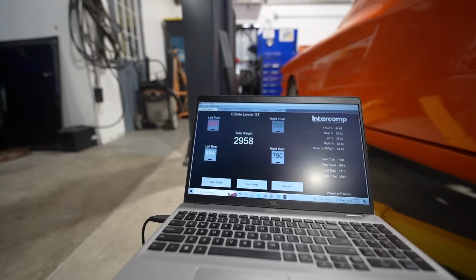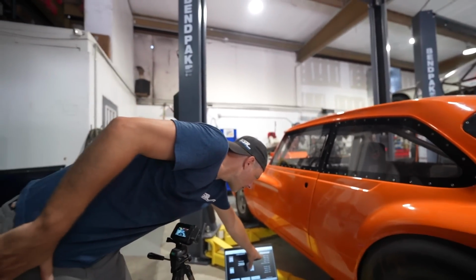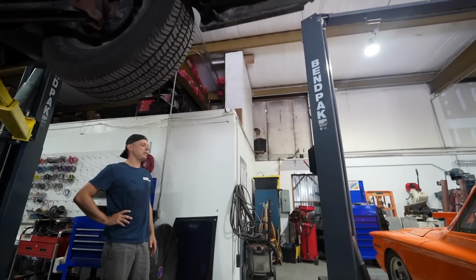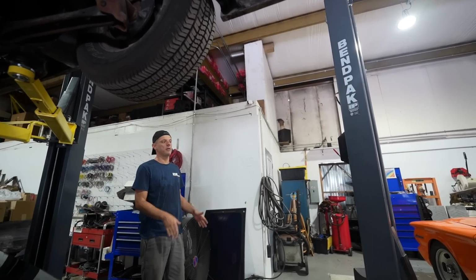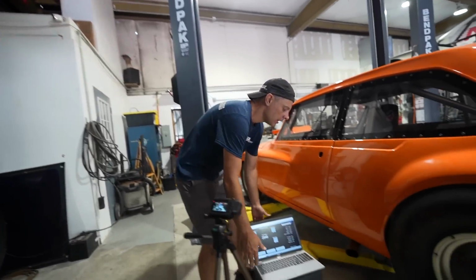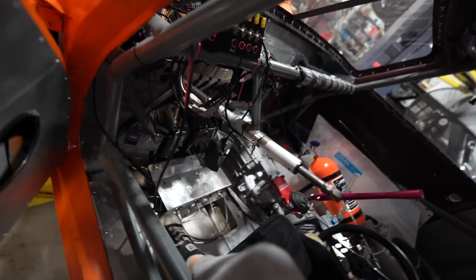I think if we get it to like 52, 53 on the rear, because we got front and rear percentages there. Yeah, it's 52 just as it sits. The seat is slightly behind center, so you're gonna add a little bit of weight to the rear, and we'll see. All right, let's see how much she weighs with me in it.